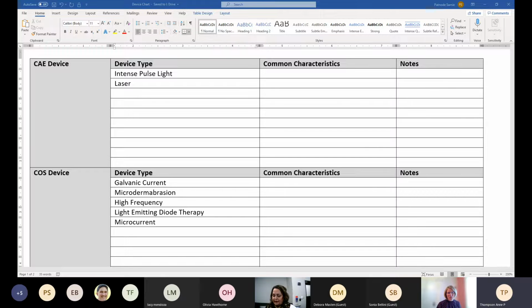Based on all the information that we heard, I thought we would start with what I think is the simplest way to go. Everyone can see the chart on the screen? Yes. So CAE devices we know are definitely intense pulse light and lasers.